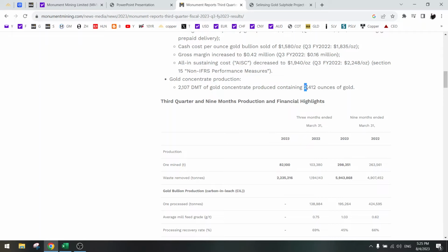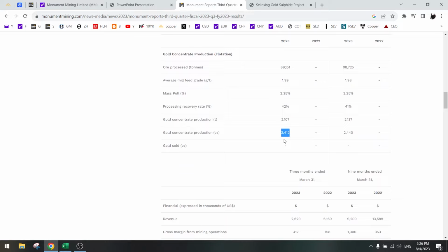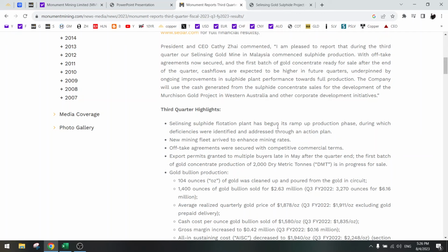Production is 2,400 in the quarter. As you can see here, 2,400. Look at the recovery rate, 42%. That's important to know. We are currently at 80%, not 40%. So we have double recovery rates. Ore processed, 89,000. We are currently not at 89,000. Probably it's double that right now, because they were not at full capacity yet in March.